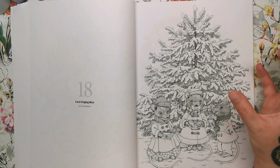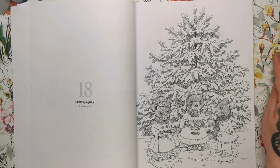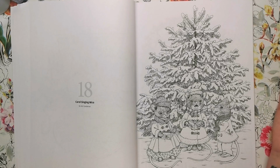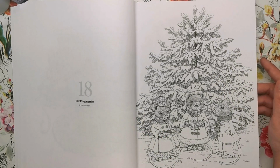You don't necessarily have to do a light source or a glow or an emanation from each light if you don't want to. It could be a kind of daytime scene with the lights still on. So don't worry about concerning yourself with light sources. Just colour it and have fun with it. That's the main thing.